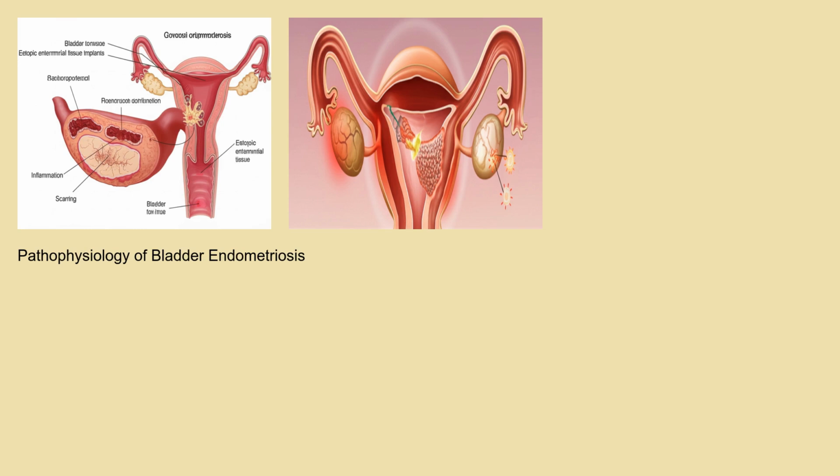Now, let's understand the pathophysiology. Endometrial cells, normally found lining the uterus, implant and grow outside of the uterus, in this case, on or within the bladder wall. These cells respond to hormonal changes, just like the uterine lining.